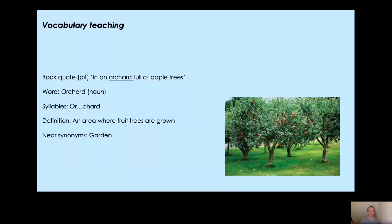So an orchard is a noun, okay? And how many syllables does it have? 3, 2, 1, orchard. There you go. It has 2 syllables, like the other words that we've looked at. Now it means an area where fruit trees are grown. So in the book, it was an orchard because there were apple trees being grown in the orchard. And can you see the picture? Well, that's an orchard. What type of tree is being grown there? Yes, there are apple trees in the picture. Maybe that's what the farmer's orchard looked like. Who knows?